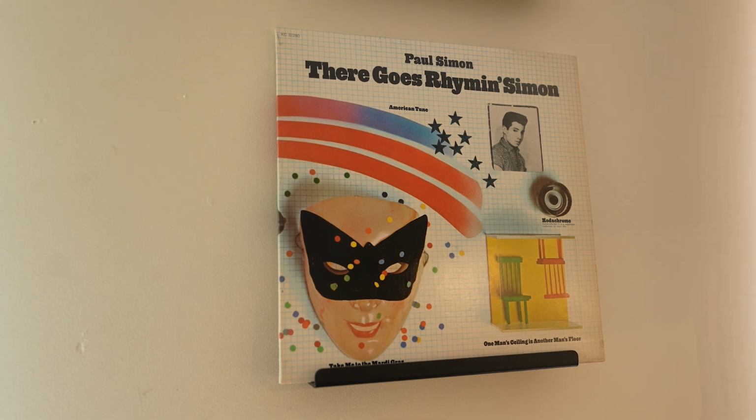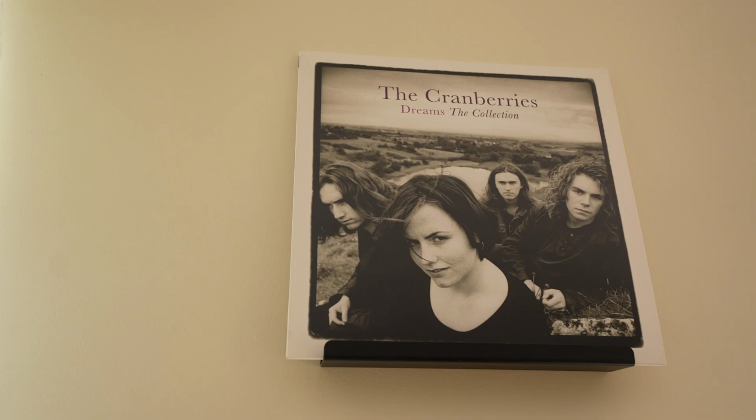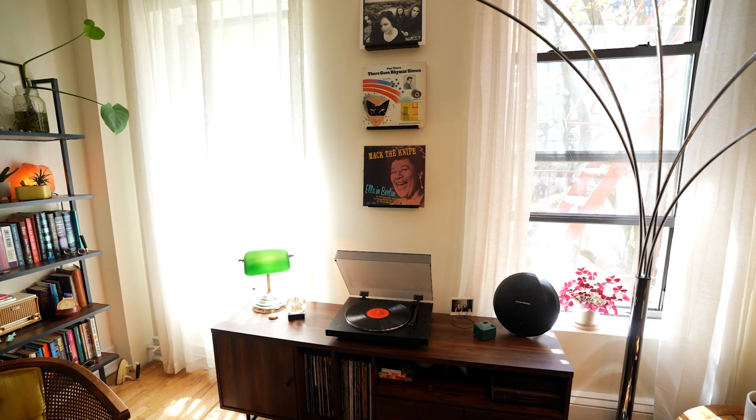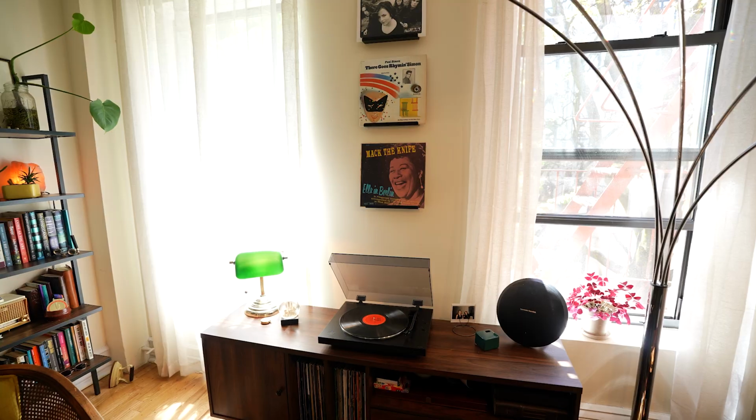I kind of display what's on current rotation, and currently I was just playing Paul Simon, but for the past 4 or 5 days, I've been exclusively listening to this Ella Fitzgerald album, which is Ella in Berlin.